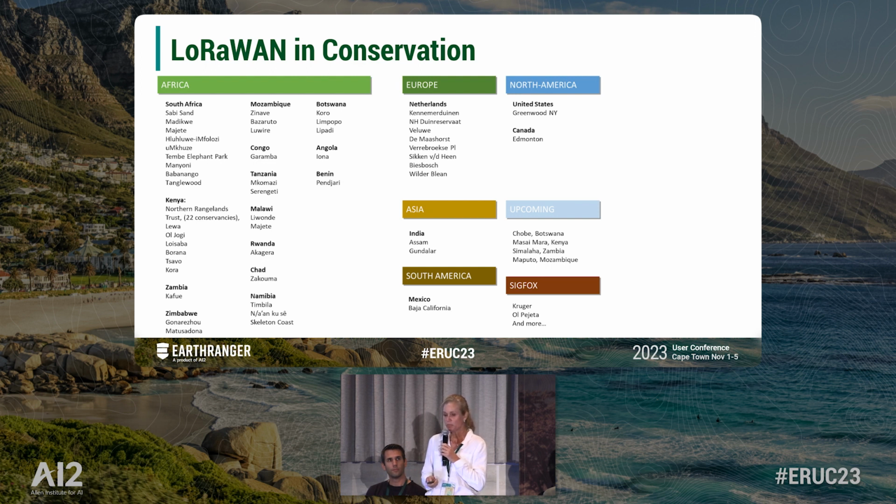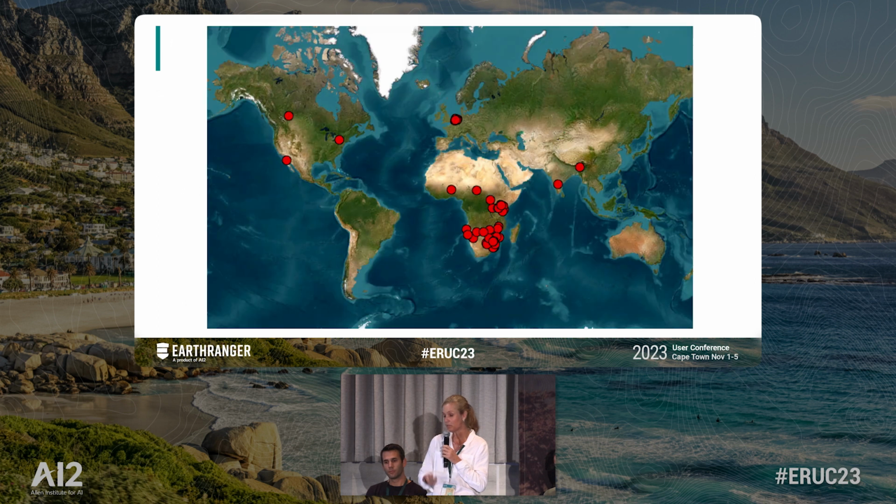But basically, just to show you a bit of an image of some of these areas in conservation that we are aware of, where LoRaWAN is being used. And if you are aware of any other sites or you're using it too, please let us know. It'd be nice to add it to the map.